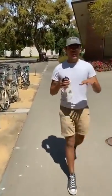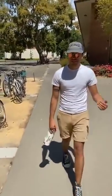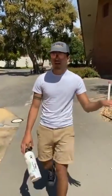I get a falafel over rice, extra rice, no spicy, because I can't handle spicy. But if you want to try it, do it. A lot of people like chicken over rice, extra spicy. Honestly, they're all good. 10 out of 10 would recommend.